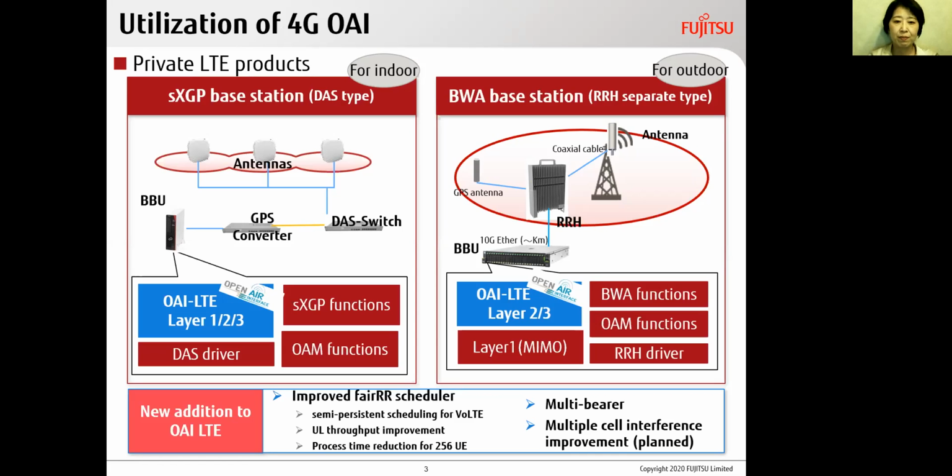SXGP is a proprietary TD-LTE-based communication method using the 1.9 GHz frequency band. In Japan, SXGP is an unlicensed band, so it can be used without a radio license. It is used in connection with distributed antenna systems, DAS, which are easy to set up. Multiple antennas form a single cell, making it easy to deploy. This is for indoor use.